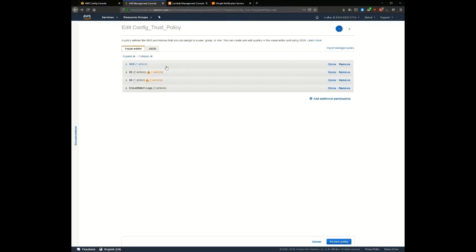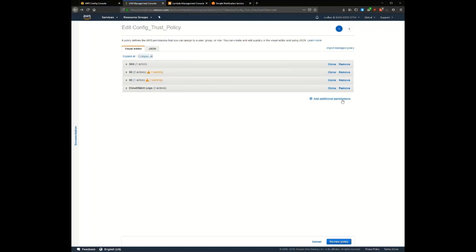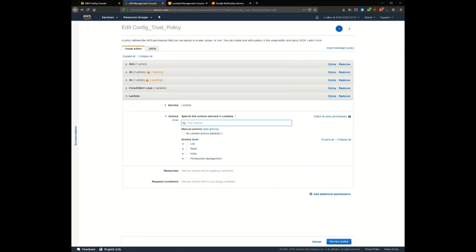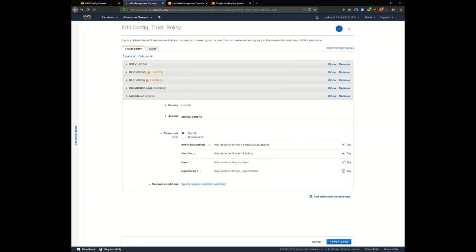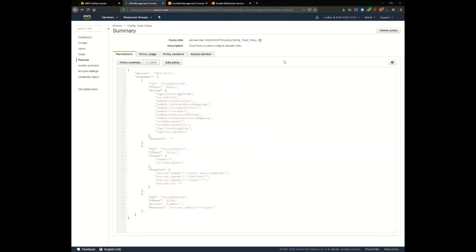So the trust policy has been defined. Right here, I'm just going to enable the Lambda service as well, because they're all going to play into each other here in just a moment. We can see Lambda has the access that it needs.